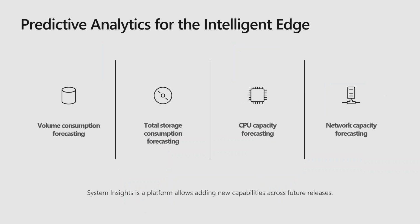Today we have 4 built-in capabilities: volume consumption forecasting, total storage consumption forecasting, CPU capacity forecasting, and network capacity forecasting. Those are the 4 things which are built in. However, you can build your own, so it's really an extensible platform. And obviously we will add more capabilities in the future, but you can also extend it with your own solution.